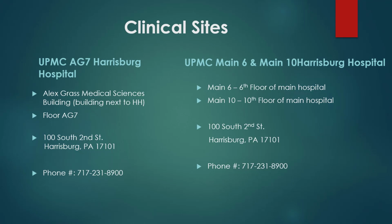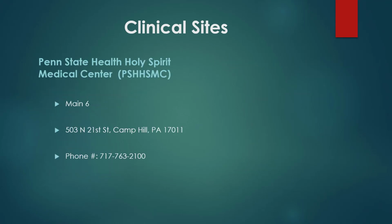Hospital addresses and main hospital numbers are there. Penn State Health Holy Spirit Hospital, or Medical Center is its new name, since it was recently purchased by Penn State Health, is in Camp Hill. That's on 21st Street. It's fairly easy to find. This is only going to be affecting a small group of students, about 6 students or so. Only 6 of the 36 students are actually going to Penn State Health Holy Spirit Medical Center. So again, this information only affects those 6 students.